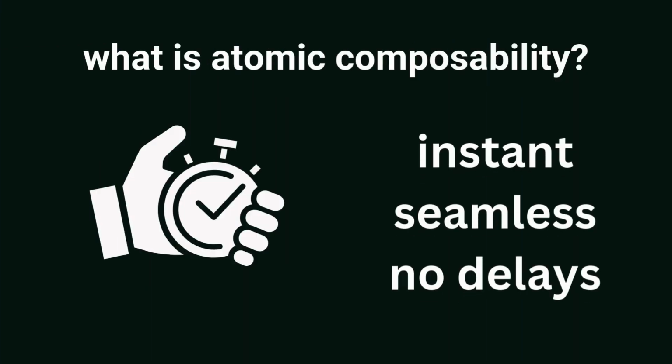Atomic composability means smart contracts can interact instantly without any delays or uncertainty. Imagine this, you're swapping tokens and borrowing at the same time in DeFi. With atomic composability, everything happens in a single transaction.